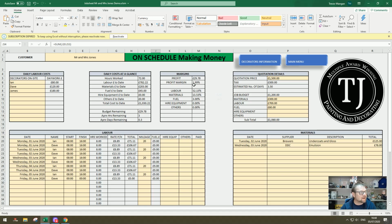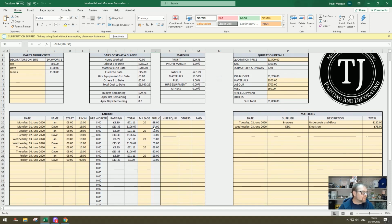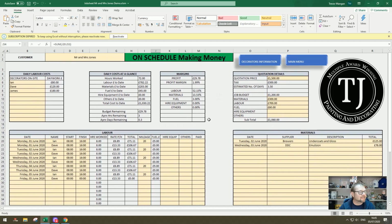Once you start building this up over time, you get an idea of, oh well, outside, it's going to be X percentage for labour, X percentage for materials. It just helps you give a rough guide to what you're looking at. So just to give you an example, don't take these figures for sure, because I've got to work these out a little bit more. I got a little bit excited and thought I'd do a video, but I'm not too sure that these percentages are working out exactly as they should be. So bear that in mind. I'll have to do a little bit more work.